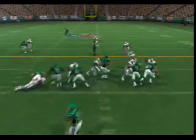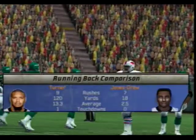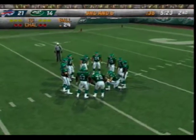Buffalo lines up in a 4-3. Hands it off to the back. The defense is trying to shut down the running game early to force him to pass. We'll have to see if it works and causes him to give up on it here in the first half. So a gain of about one.